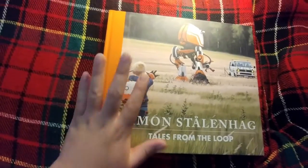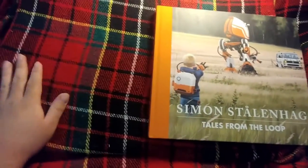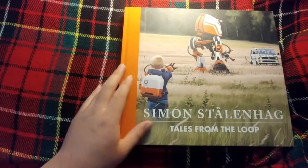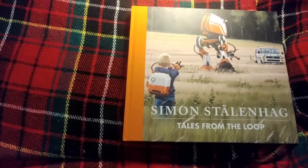Let me move this so it has a nice angle right here. So, let's get into the book. Let me switch to the good lens.